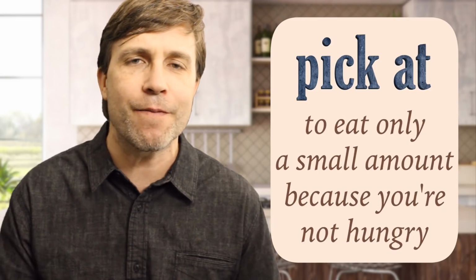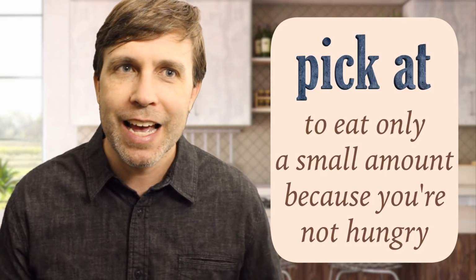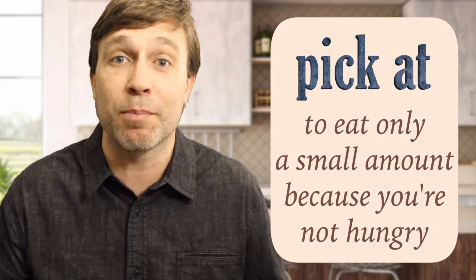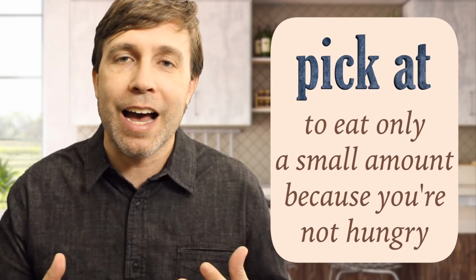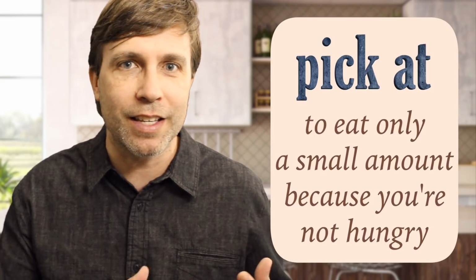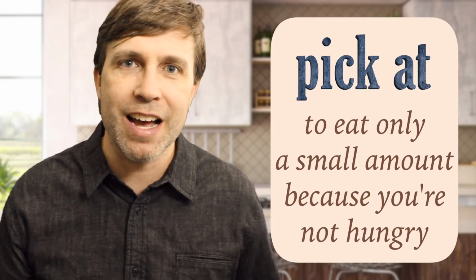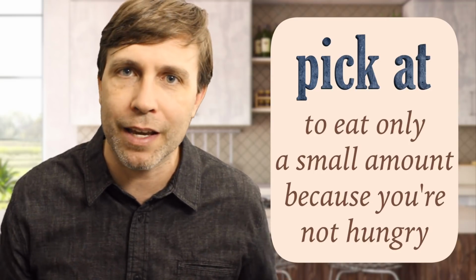Then we have the phrasal verb pick at, and it refers to an action that somebody's doing. It means that somebody is eating just a very, very small amount, usually because they're not hungry. It's almost like they're just playing with their food a little bit, and you say, oh, you're picking at your food. I think of families, maybe the parents would say this to the kids. If they're not eating and they're just sitting there, they might say, hey, stop picking at your food.